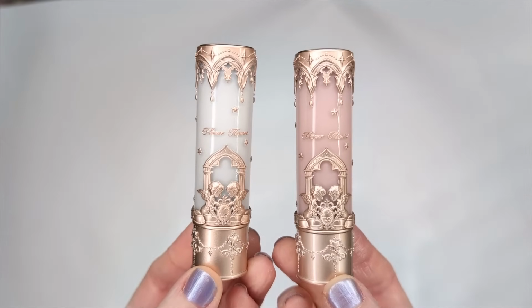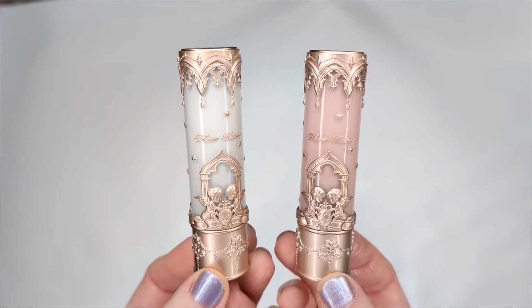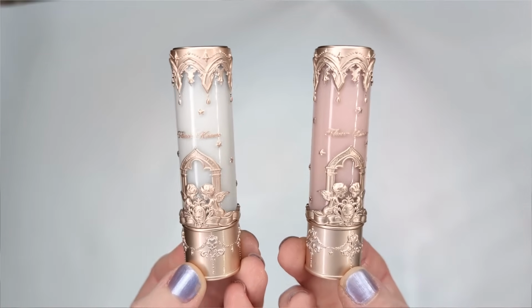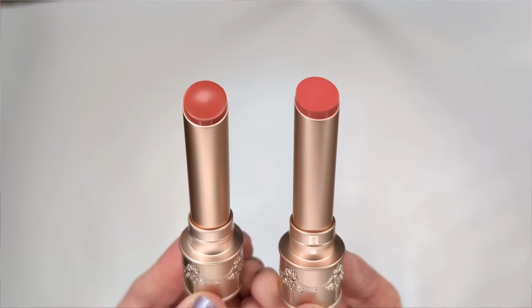And then for lips, they did send me a few matte lipsticks as part of this collection as well. So I have 3 altogether. They sent me shades 2, 4, and 6. So again, I'm assuming that there are other numbers in the collection and other shades. Definitely check out their website if you want to see more.